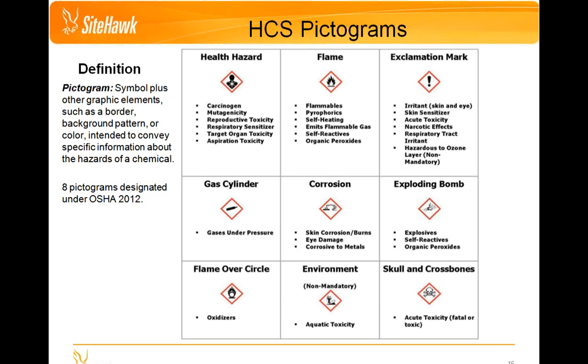We did not adopt the environmental hazard class because it is not covered. Therefore, the pictogram was not adopted. That falls under the EPA's purview, and I do know that they have a review process going on for how they're going to integrate GHS as well. That's correct.